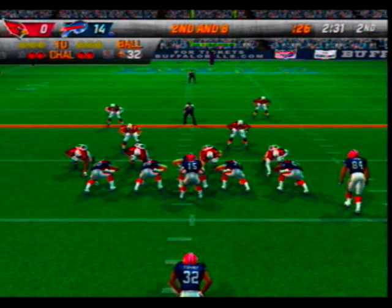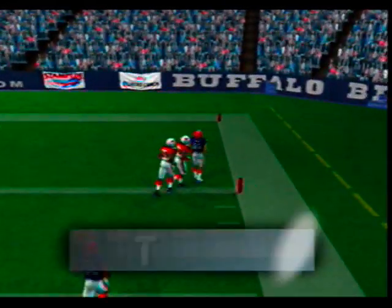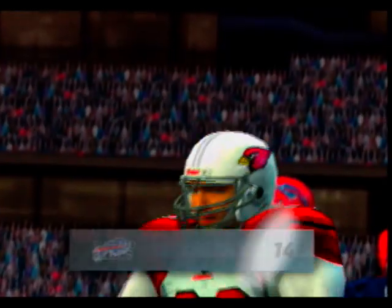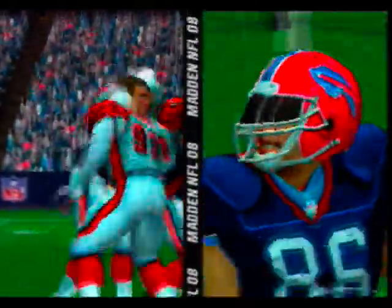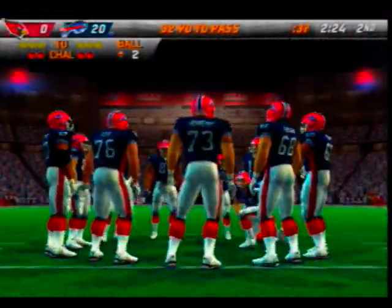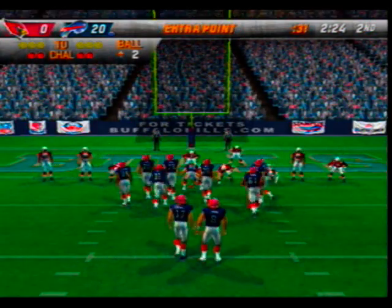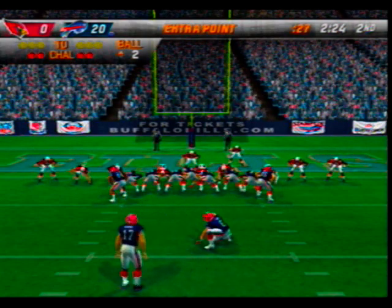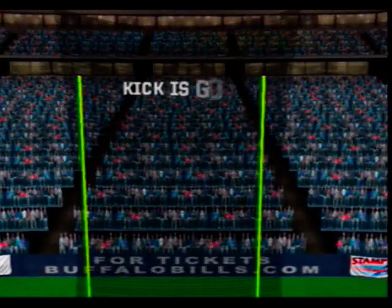Let's go. Only one man back. Drops back. Deep pass looking for the end zone. Catches it. Touchdown, Buffalo. A nice pass, a nice catch, and it goes for the score. Comes in to attempt the point after. The point after is good.